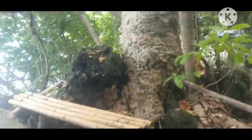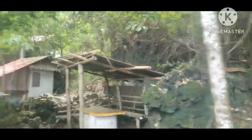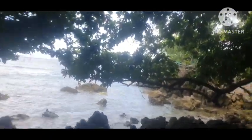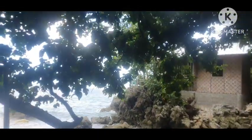Tall. Not just tall, but the root systems like this one prevent this part of the island from being eroded by the raging seas, especially in this part of the Visayan Sea, where there are so many waves that during typhoon season it is very, very strong. Like this one.